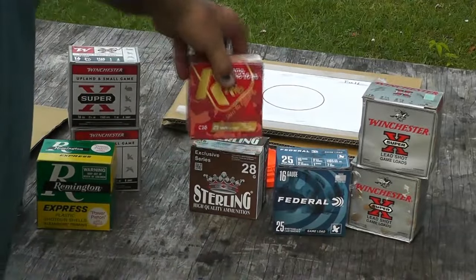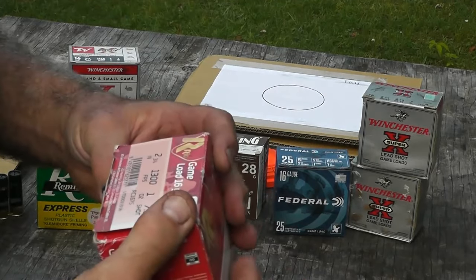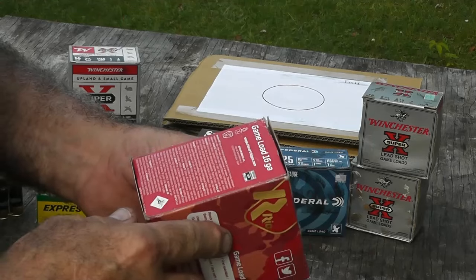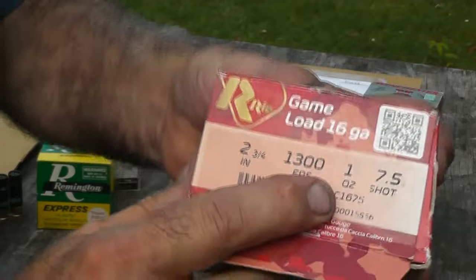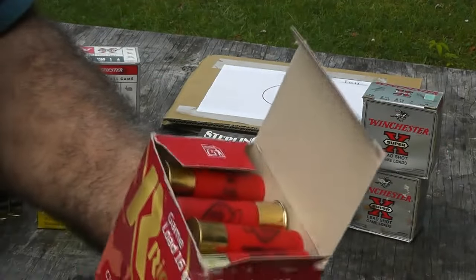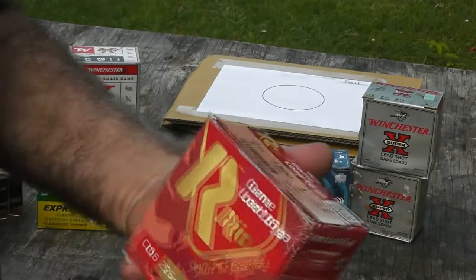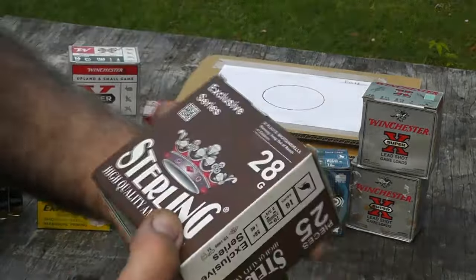And then here's some other loads that I found. This is some Rio. I'm not sure where these are made. Doesn't tell me where it's made. Oh, made in Spain. Okay. And these are also 1 ounce of 7½ shot. Good looking shells. I mean, really good looking shells. These are all brand new, still being produced. And then here I found some high quality ammunition.